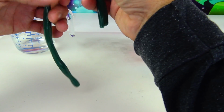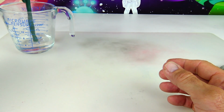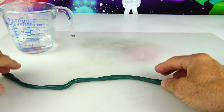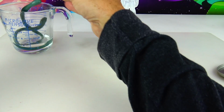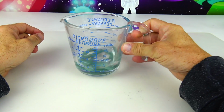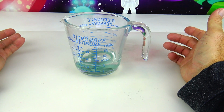If you want this to change colors quicker, you can dip it in hot water, I guess. Oh, let's see if it changes. Well, it is a little bit whiter, but not quite exactly the white color we're looking for. Let's just throw it in there and let it sit for a minute in the warm water. Let's see what happens. It says hot water, but this is warm, I think. Oh, there we go. It's changing white now.